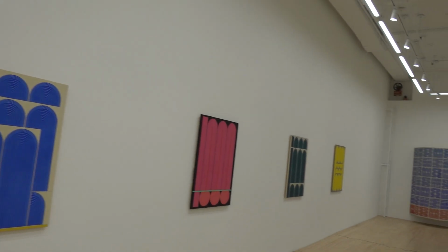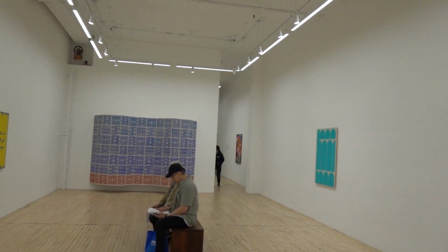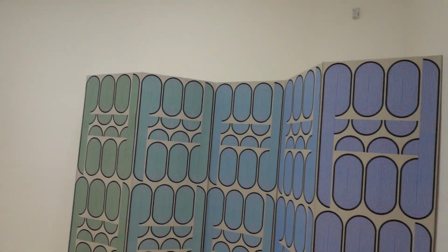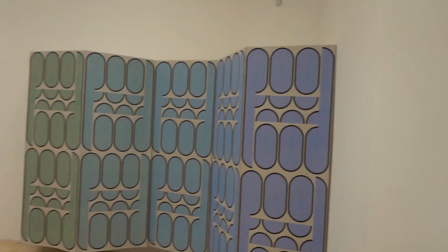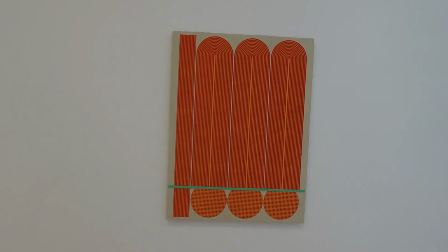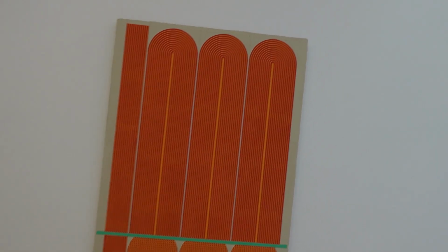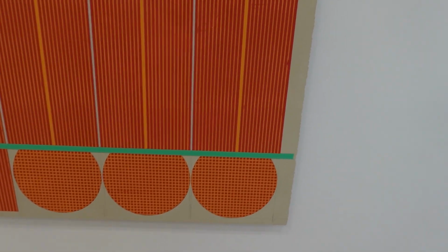Well, I've seen Elias's work before. And, well, I've been talking a lot about the new abstraction, so this is kind of a good example of that. This is titled Tower, 2025. Pigmented plaster and pencil on panel, 48 by 36.